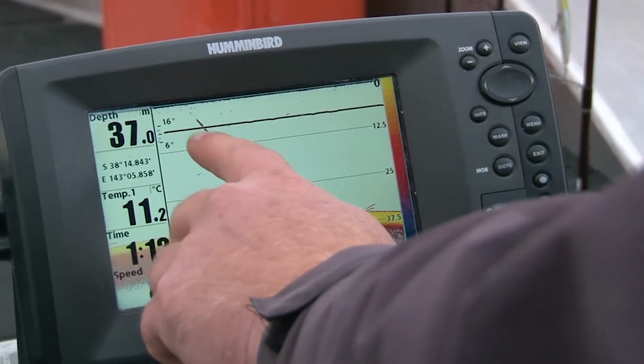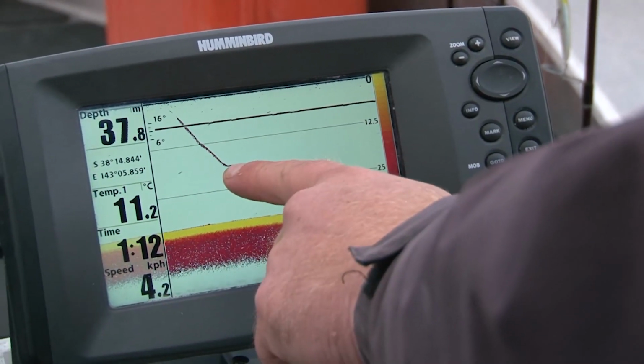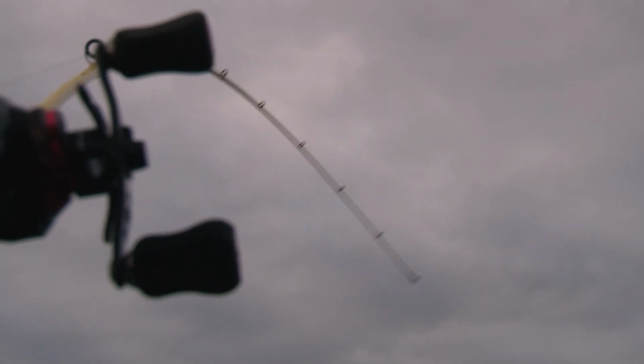Now you can see here on the sounder, just monitoring that bomb going down. I just dropped it down, and I can see the depth that it's at now, which is around about 20 metres.